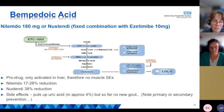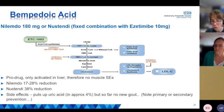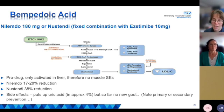It's about a 17 to 28% reduction. So with ezetimibe, it becomes more effective. The only other issue is it blocks uric acid secretion, so urates go up. So you might want to be a bit cautious in someone with lots of gout. It's not particularly significant numbers in the trials.